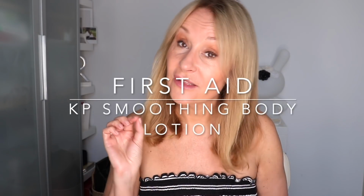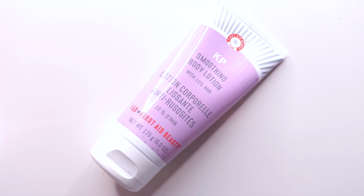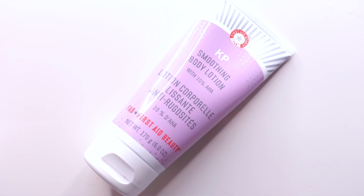Love that. Right. Another company that is all over really brilliant body products is the First Aid range. Now, I have recently introduced you to the Smoothing Body Lotion, which is their one for keratosis pilaris, called First Aid KP, and that one is an 11% AHA. What I do love about it is it's a lactic acid, so it's fairly strong, and it's the gold standard acid for keratosis pilaris.